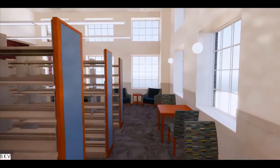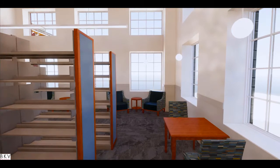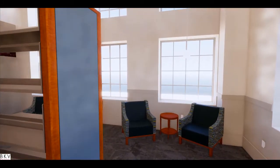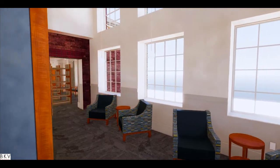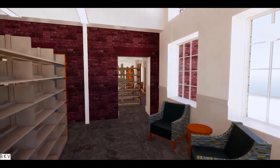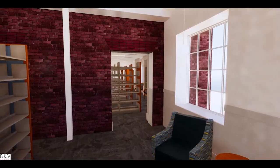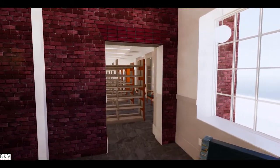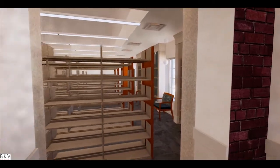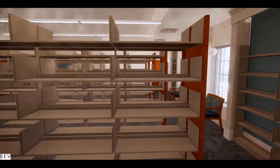As we move down this section, you'll see some more of the furniture that will be included. Club chairs and tables in wood grain. We're passing back into the current footprint of the library, and you'll notice the brick on the walls. That is the actual exterior of the building currently. So we're maintaining the brick as part of our aesthetic for the new library.